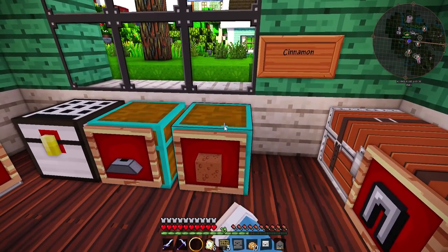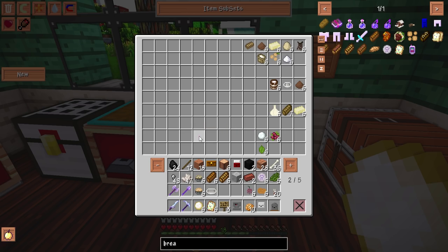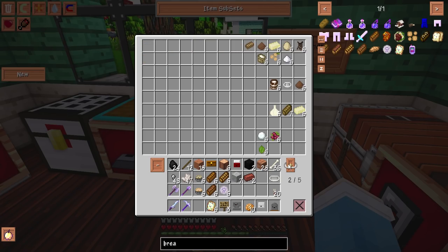Now we should be able to make, let me see, this one is the date something one. What is it called? Date nut bread. Okay, cool. Let's go ahead and grab the ingredients and let's go ahead and make it. Bloop. Awesome sauce. So we have 1, 2, 3, 4, 5, 6, 7. Oh my goodness gracious. Then we have, let me go ahead and see, we have, oh, brownies.